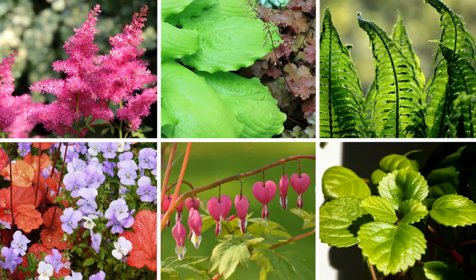Let's talk about what you can plant coral bells with, because that is exciting. Astilbes, hostas, ferns, bleeding hearts, plectranthus. Any plant that loves a woodland sort of environment, slightly acidic soil, would love to grow next to coral bells.